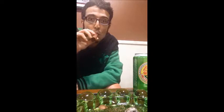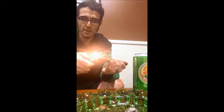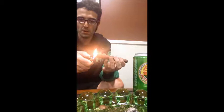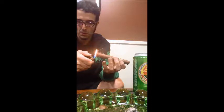And nice straw. Draws a nice mustiness. German chocolate, cocoa, and mustiness. I'm gonna do a lighter this time, I think. I kind of like this. It's a soft light versus a torch.